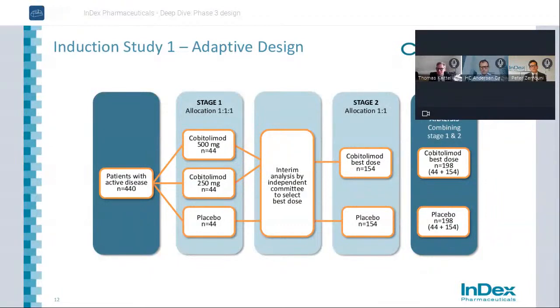And this is dependent on how effective these doses are, also taking into account safety aspects. InDex is, during this interim analysis, blinded, so we will not have access to the patient data, but we will be informed what is the best dose, so which of these 2 doses is selected, and then the study will continue with the best dose. So we will treat another 154 patients with this dose to measure, at 6 weeks after treatment start, our primary endpoint, clinical remission. So if you do the numbers, we have 44 patients from this stage 1 and another 154 patients from stage 2. So in total, 198 patients receiving the best dose of cobitolimod, which are compared to placebo to measure the primary endpoint. So this is this adaptive design.